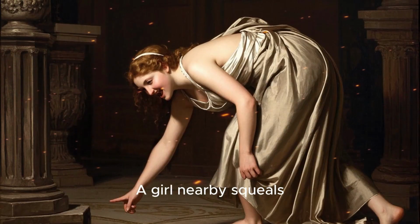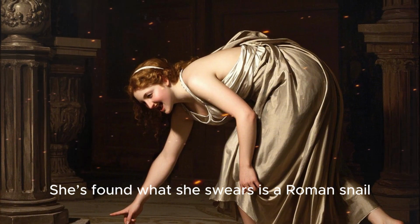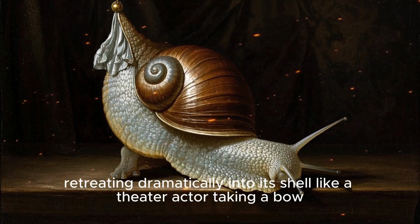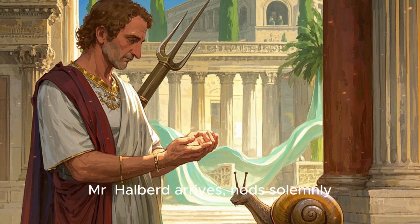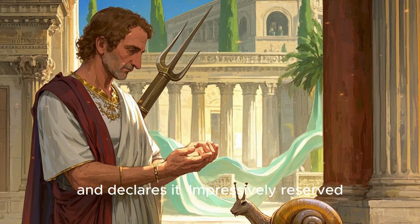A girl nearby squeals. She's found what she swears is a Roman snail. Its huge, relatively speaking, already retreating dramatically into its shell like a theater actor taking a bow. Mr. Halberd arrives, nods solemnly, and declares it impressively reserved.